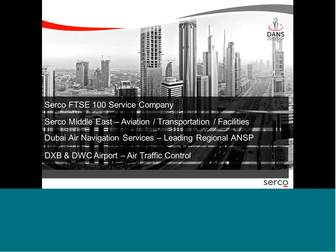We're one of the leading regional ANSPs, which is an air navigation service provider. We operate out of the DXB and DWC airports here in Dubai, the DWC being the new one that's being built out in the desert. And DXB now is actually the world's busiest international passenger airport. So in terms of the growth and the expectations put on this, it's very large. And that's one of the big challenges that we have as a business and how Tableau has enabled us.